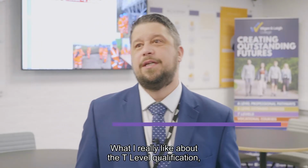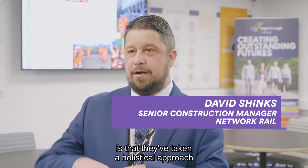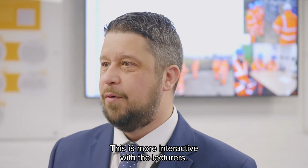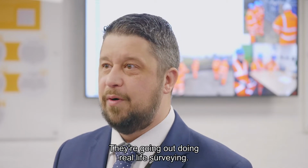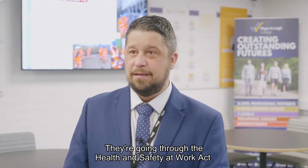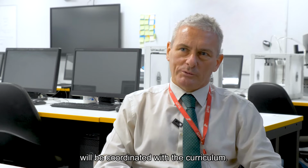What I really like about the T-Level qualification is that they're taking a holistic approach to the civil engineering subject. This is more interactive with the lecturers. They're going out doing real life surveying. They're going through the Health and Safety at Work Act. They're understanding CDM.